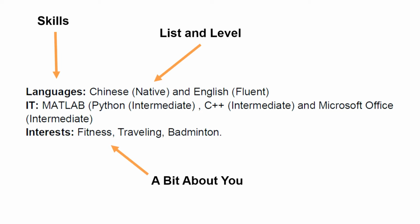Same for the coding languages. Try and put it in a way that helps the other person understand how good you are. Are you beginner, intermediate? If it's a graduate role, you can have some more, but try and keep the list short.